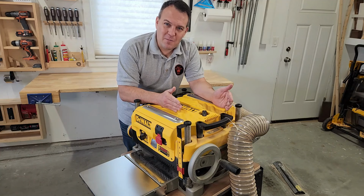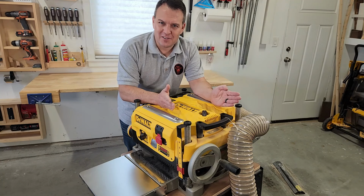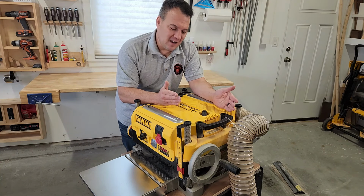One upgrade I would recommend for this thing is a helical cutting head. When you're trying to make really nice things, they're almost necessary. They're pretty expensive, but they do leave a nicer cut and they're quieter.